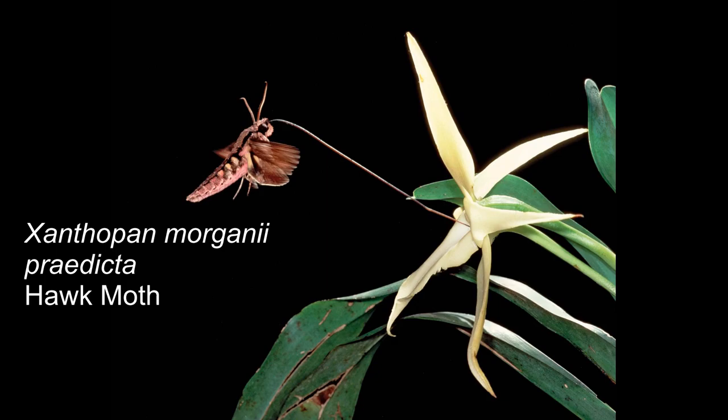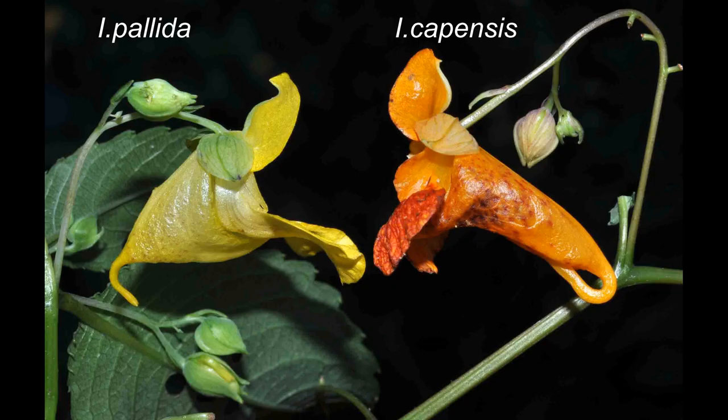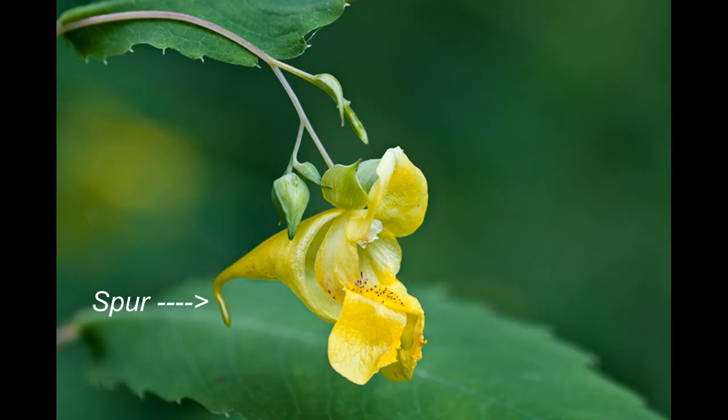Two North American impatiens species, I. pallida and I. capensis, both contain nectar spurs with distinct characteristics that are thought to partially be due to the different pollinators that visit each of these flowers. I. pallida is exclusively pollinated by bees. It has smaller spurs with less curvature than the hummingbird-pollinated I. capensis.